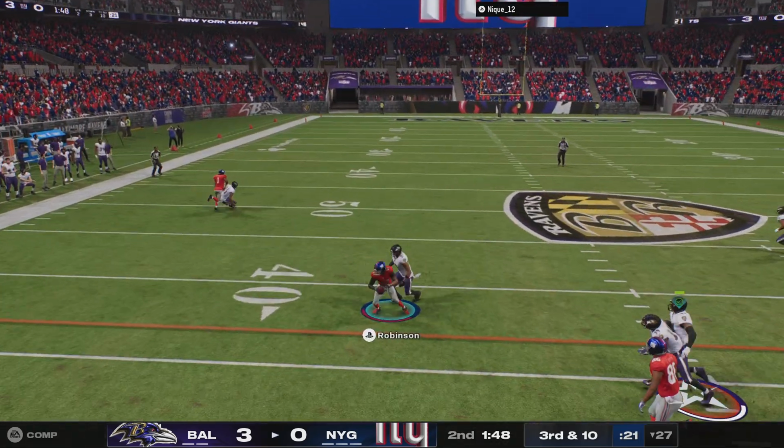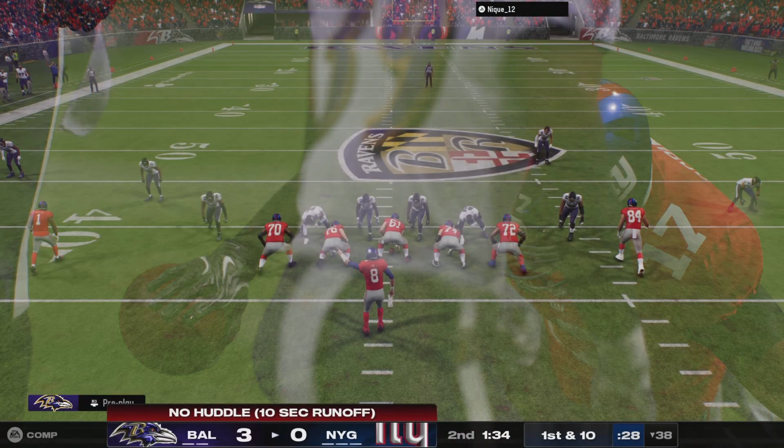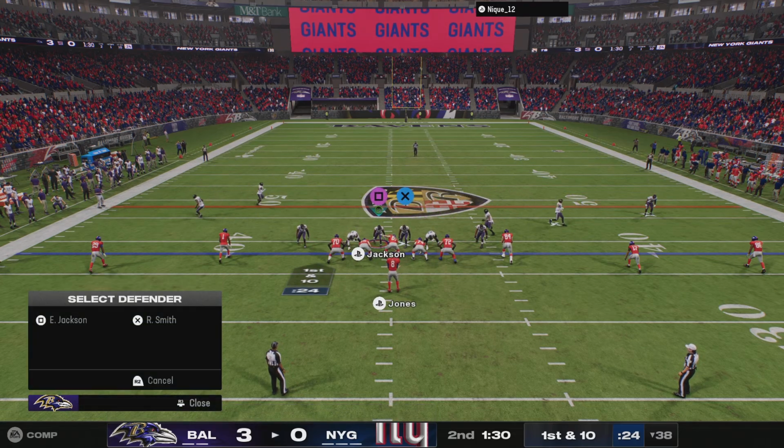Throwing is Jones on 3rd down. 11 yards on the pass there. First down, Giants. Quick right.